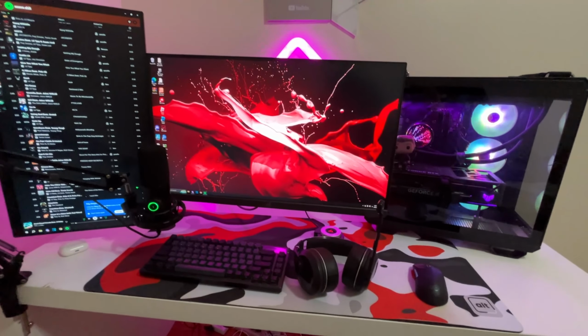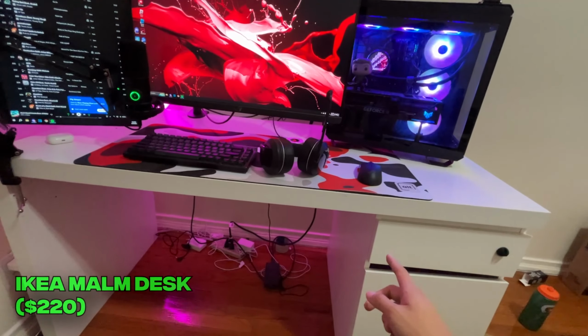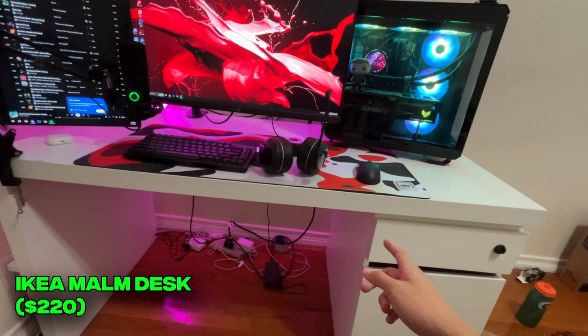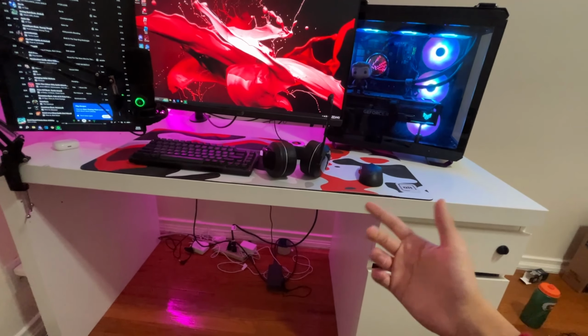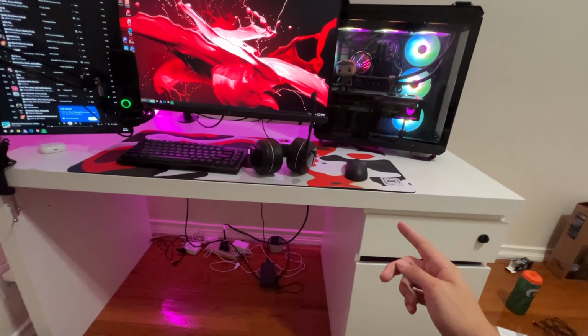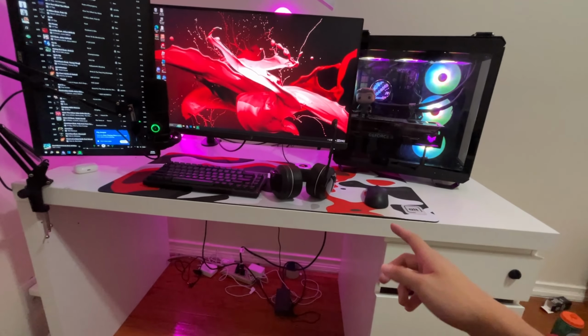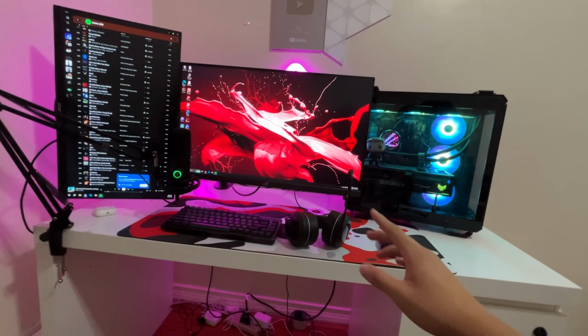So the last thing on my setup is my desk. Just ignore all those cables over there. But basically this is the IKEA Malm desk, I believe. Malm or Palm, I forgot, one of those two. It's a really sturdy desk, but for me this desk is almost falling apart. Since I lost a few pieces, this thing fell down one time when I was gaming, and that was just really bad.